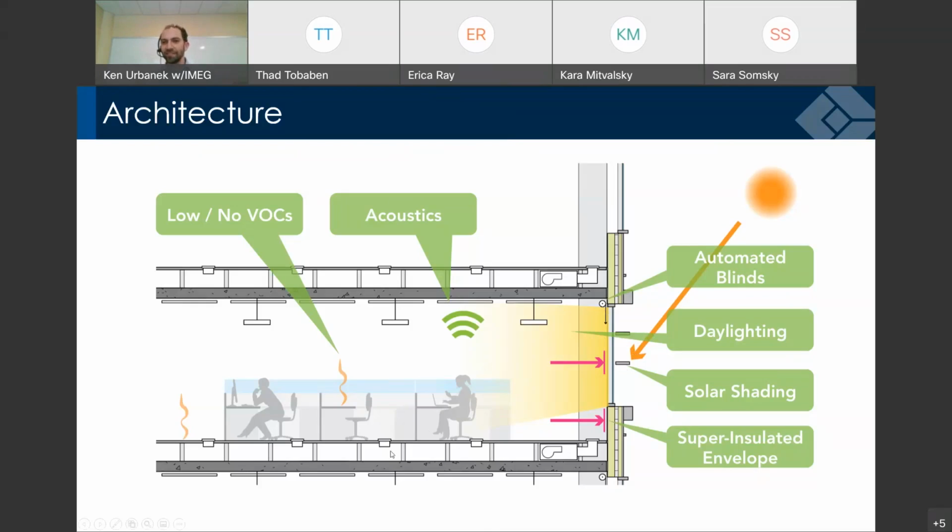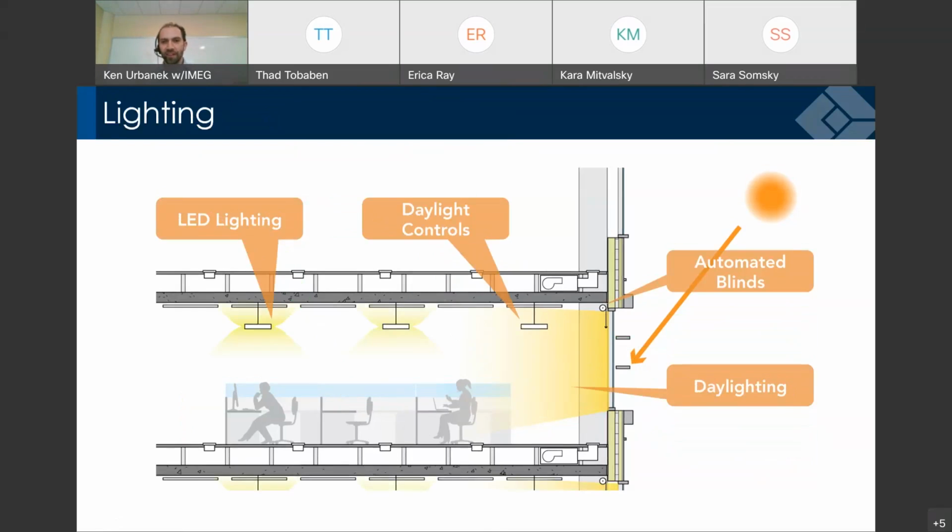And of course, inside we want to create a positive, comfortable environment with low VOCs, really good acoustics, really making for a comfortable space. On the lighting side, that's a really big driver of energy use. Daylighting controls that are responsive to the daylight. The automated blinds are also tied into the daylight sensors so that we can control. I think oftentimes you'll find that architects will put in lots of glazing, lots of windows, and that can actually sometimes be counter. It sounds good, but actually let in too much light, too much heat. And so that's where automated blinds and high performance glazing could really help create a more comfortable environment for the occupants.